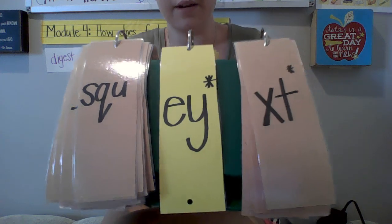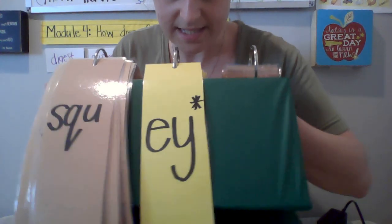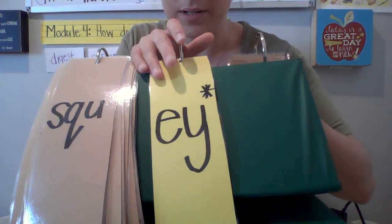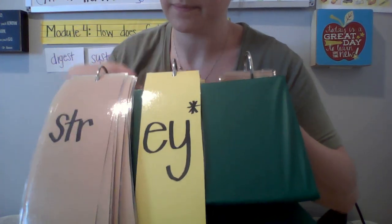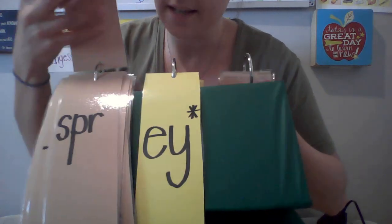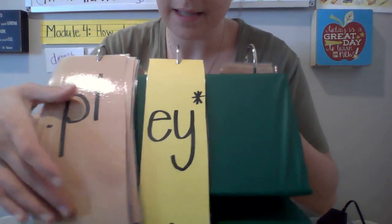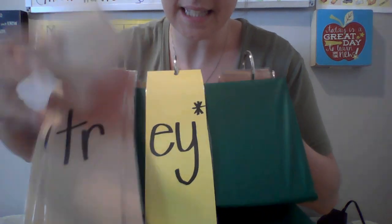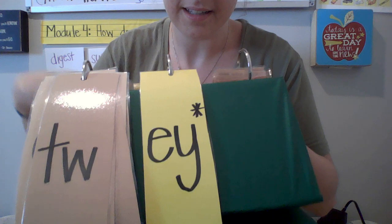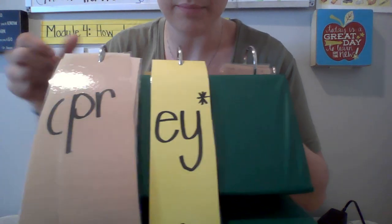All right, my last vowel team. This EY is almost always going to come at the end of the word, so I'm going to remove these consonants, and we're going to focus on EY being at the end of the syllable or the end of the word. Stree, spree, splee, plea, stee, flea, tree, twee, three, wee, pree.